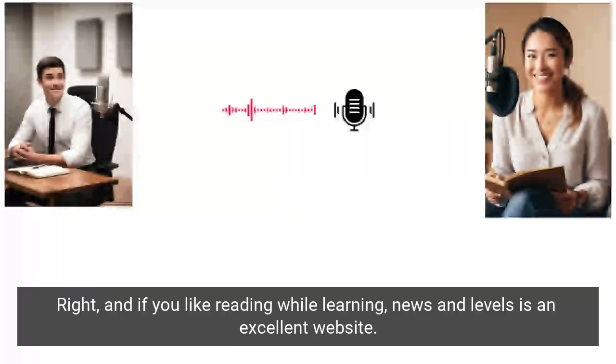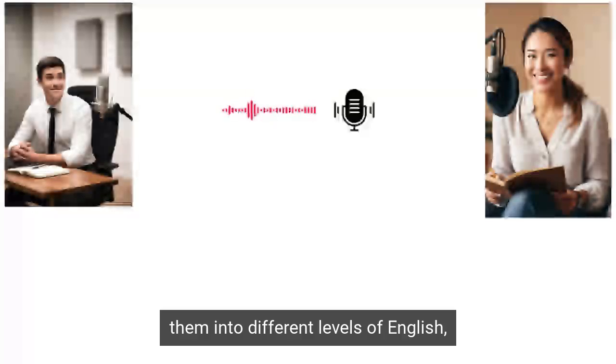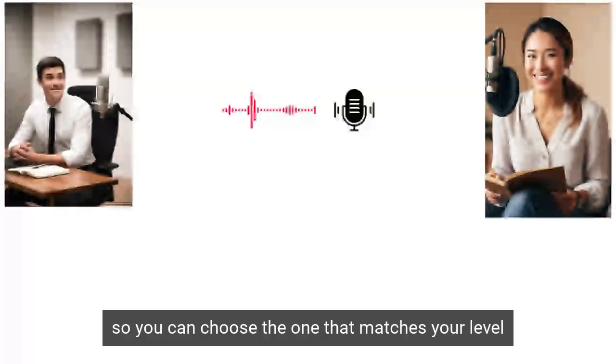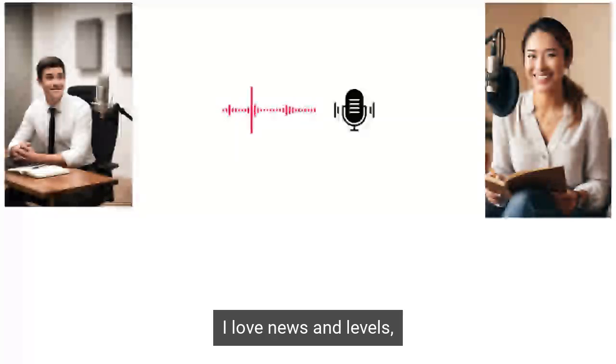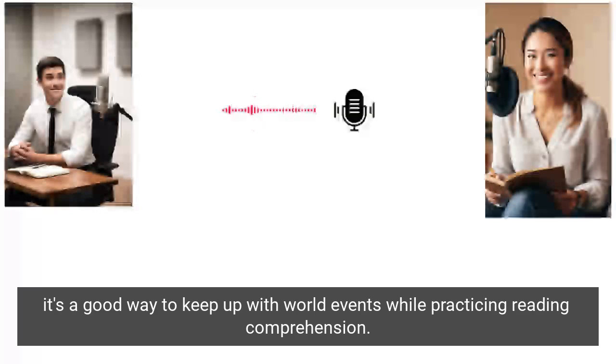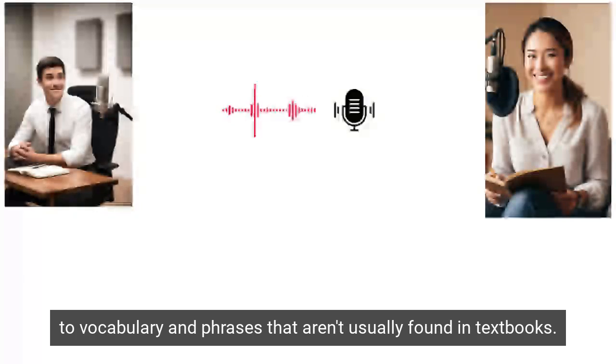Right. And if you like reading while learning, News and Levels is an excellent website. It takes real news stories and simplifies them into different levels of English, so you can choose the one that matches your level and gradually work up as you get more comfortable. I love News and Levels. It's a good way to keep up with world events while practicing reading comprehension. Plus, reading news in English introduces you to vocabulary and phrases that aren't usually found in textbooks. Absolutely.